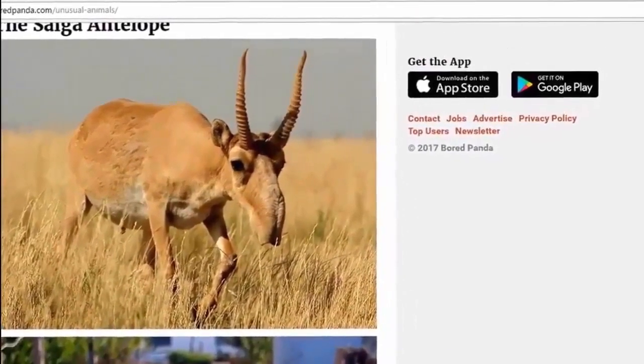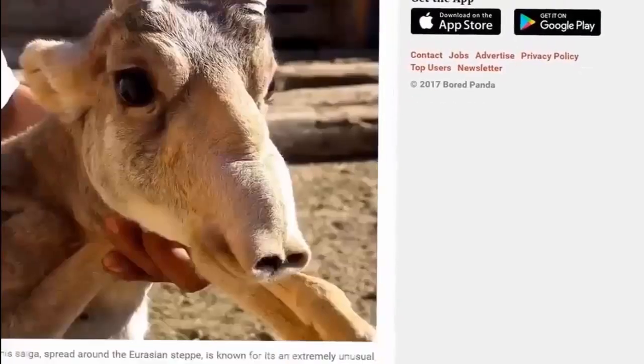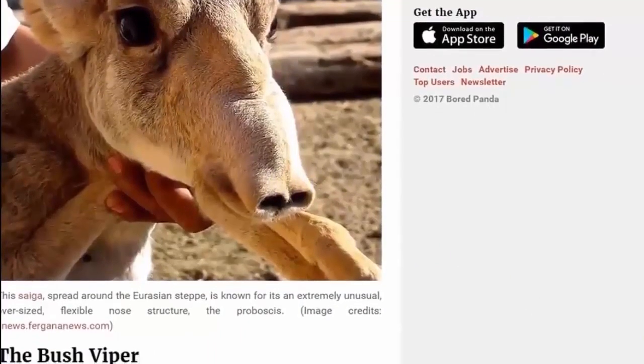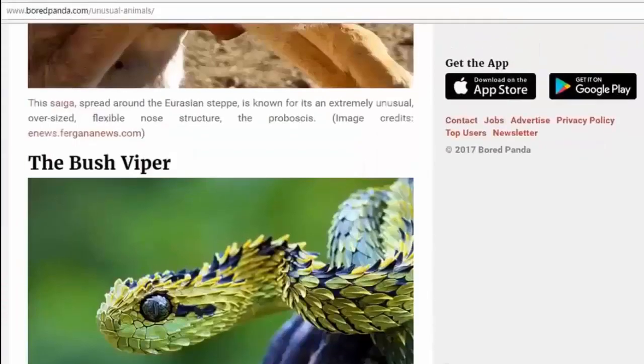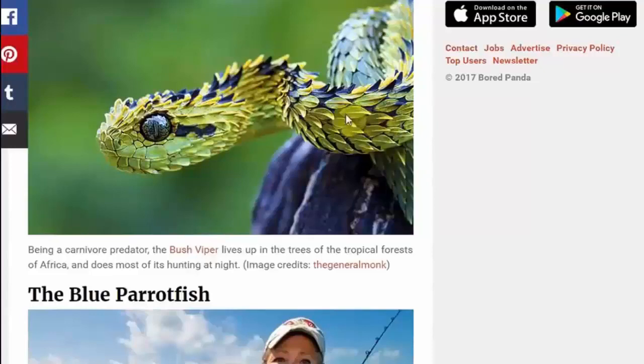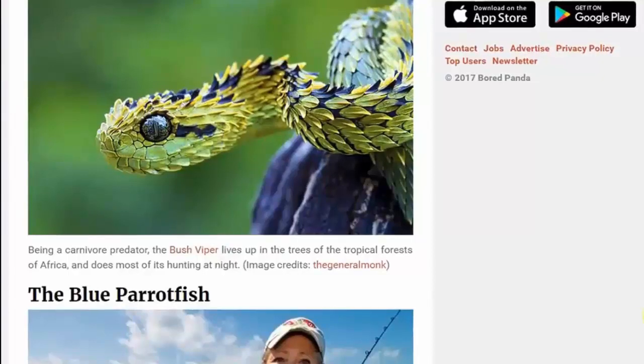And then we have it again. Smaller nose, of course. Different species. The bush viper. Yeah, the bush viper, with the sticky out scales, of course. Every child remembers this from their biology books. Of course they do. It'd make rather a nice painting, actually.